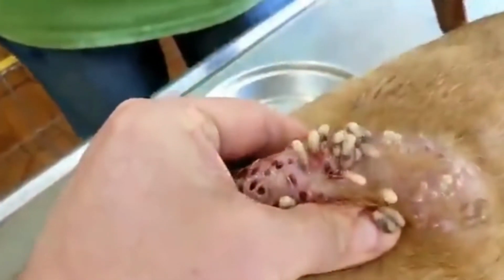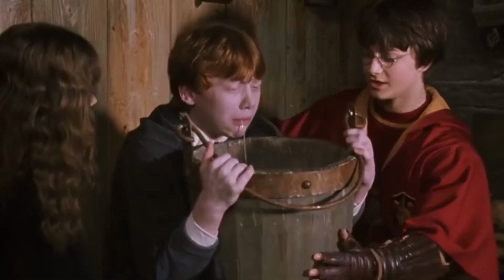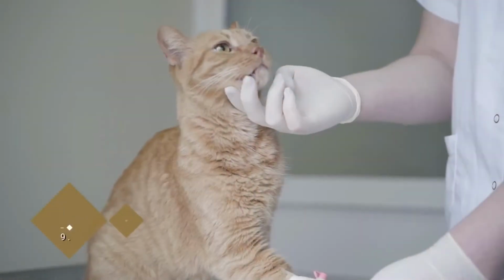By the end of the 1-minute video, it looks like all the maggots have been removed, and the dog seems to be okay after the procedure. Phew, all's well that ends well. And as Hagrid said, better out than in. Number 9. Larva pulled from kitten's nose.